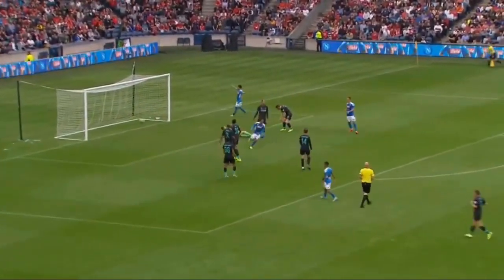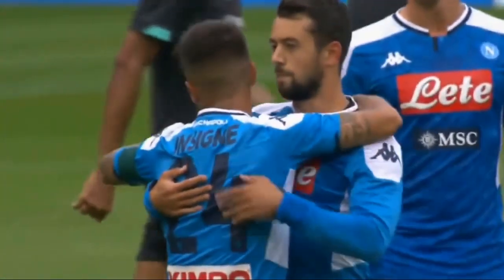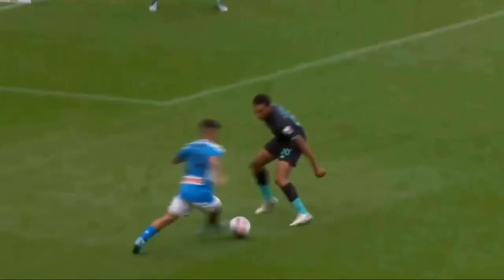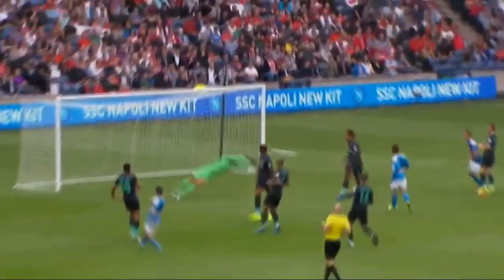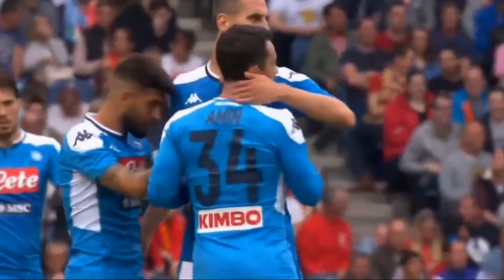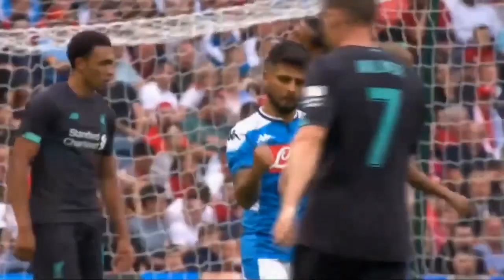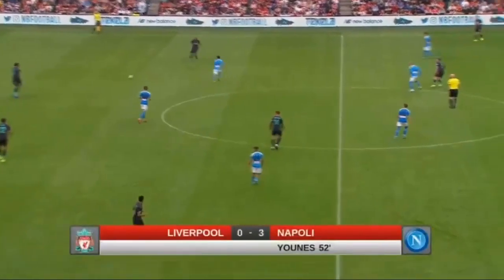Super stop by the goalkeeper, but it's rolled in, and it's the simplest of finishes in the end. Insigne once again was the designer of the chance, and the finish was comfortable enough for Amin Younes. Well, after a real promising start to the second half, Liverpool just leave themselves overexposed again down this right hand side. Again, it's Insigne cutting in his right foot that creates the goal.